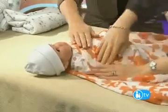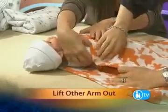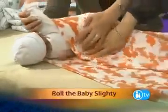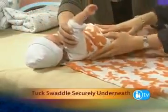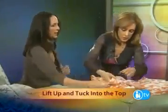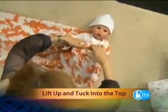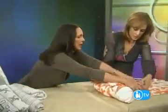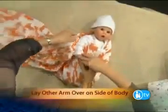So then what you do is, underneath, make sure you lift their other arm out. And then you roll the baby slightly. That's right. Make sure it's tucked securely underneath. Then you would lift the fabric up and tuck that into the top of the swaddle. Just like that. And then you do the same thing again. The arm out again. Yes, make sure it's down.